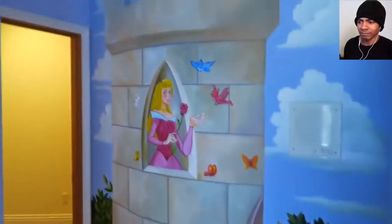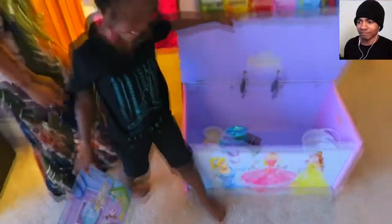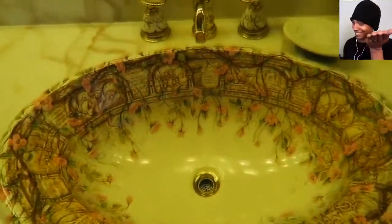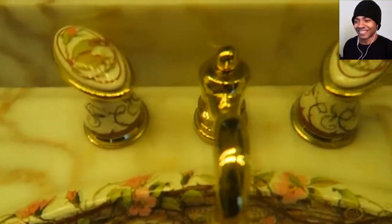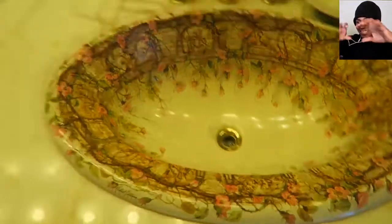Whoa, what's this, Carnation? You got stuff in there. You got everything in here. I love the painting on the wall. It's so beautiful. Mind showing me your restroom? We also have the story of Sleeping Beauty in your sink. Yes, it is. With gold? Oh my god. How much did you guys pay for this?